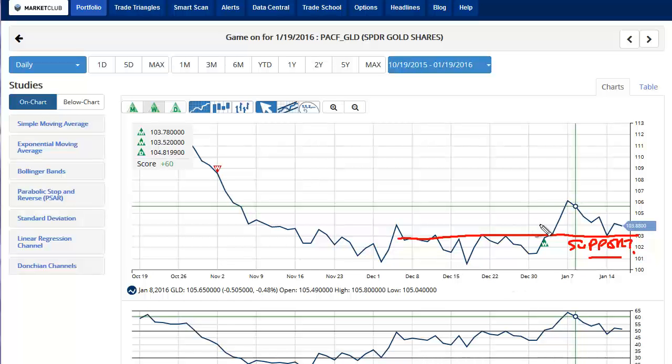So we're still looking for this market to go higher. We have all of our trade triangles positive, indicating a higher trend. It's a 60, but that's just the sideways action we're seeing right now. We think this is going to resume its upward trend. Let's see how that plays out.